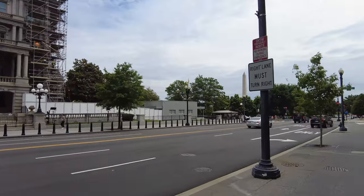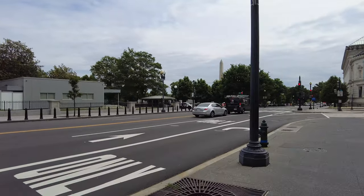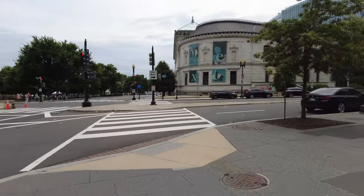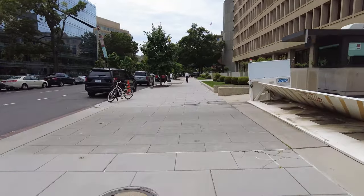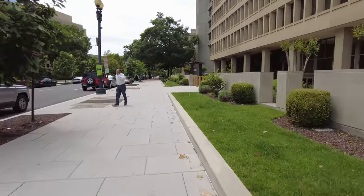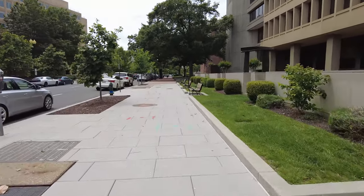All right, they've got a blocker set up here. I think she's going to come out this side, but not yet, not for a bit. Soon though. Let's go down a bit. Do we have time to eat? 1:49. Yeah, we got time.